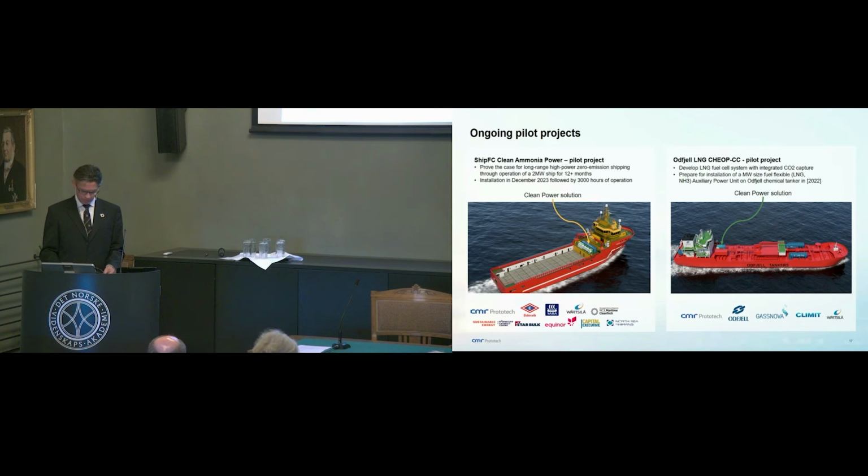We are currently working on 2 large demonstration projects. ShipFC, Clean Ammonia Power, is an EU-funded project where Viking Energy, owned and operated by Eidesvik, on a long-term contract for Equinor, will have a 2 megawatt clean power unit retrofitted. The system shall be demonstrated in commercial operation for at least 1 year and 3,000 hours annually. The ammonia fuel cell system will be installed in Viking Energy in 2023, and this is the first time an ammonia-powered fuel cell will be installed on a vessel.